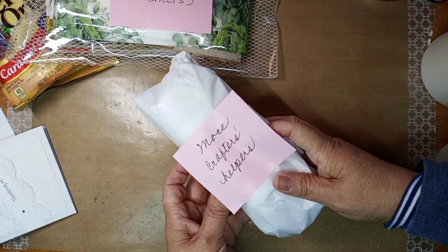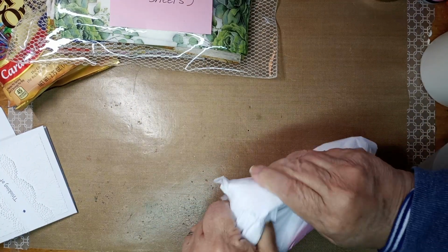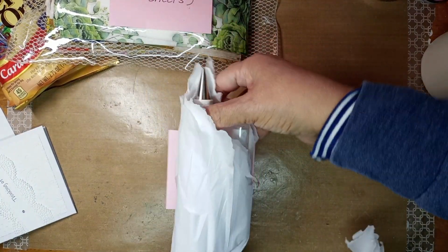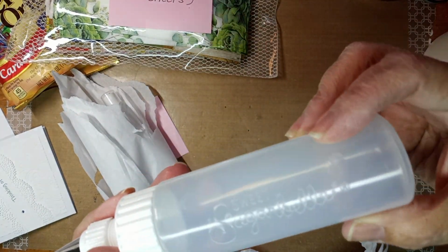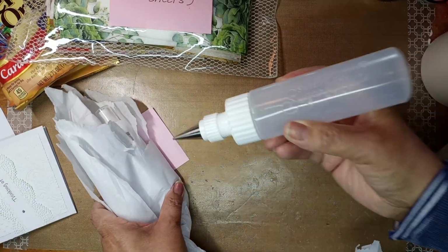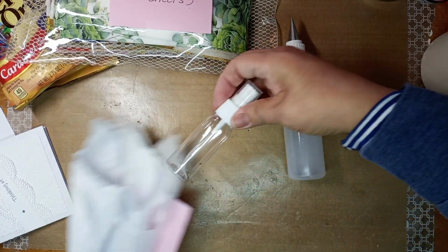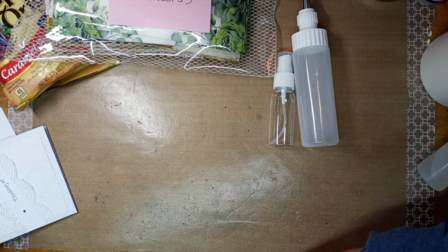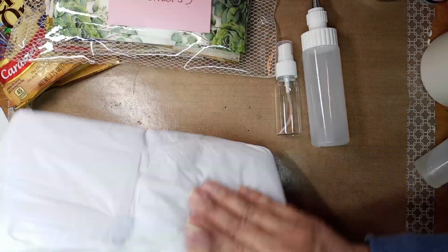Oh, my gosh, Cheryl. Too much, lady. More crafters helpers. I love the way you did the notes to everything. Jenny does that too. I need to start doing that. Oh, what is this? Oh, these are great. Look, a Sugar Bell bottle. Right, it's called Sugar Bell. And a little spritzer. Perfect, perfect. Thank you. Oh, my goodness. Oh, you guys, there's more in this box. Everything is wrapped so sweetly. Crafters can always use some helping tools.